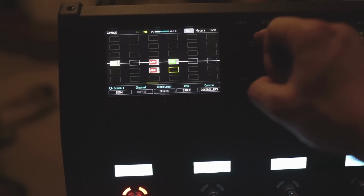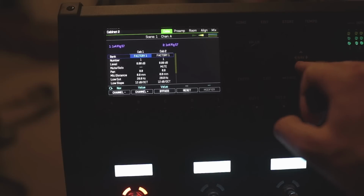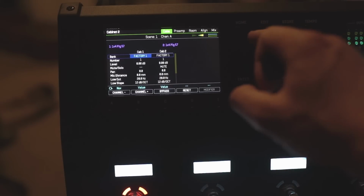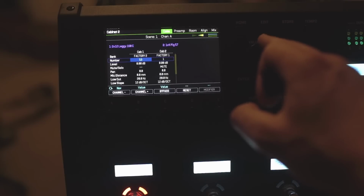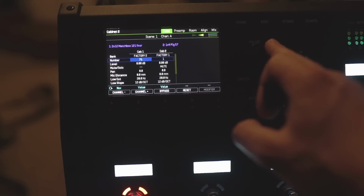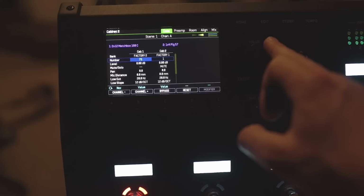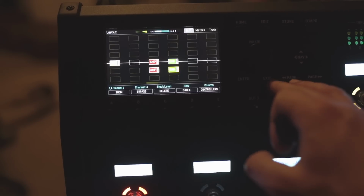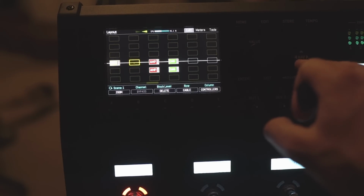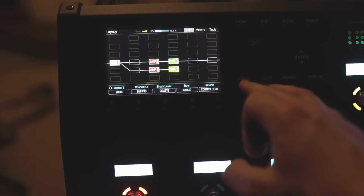And we'll go to here, add another cab, edit. And I'm going to go for something Vox E. Factory 2. Match this. 121. Let's go like a 160B. And keep everything else the same. Right, so then we're just going to enter down here. And then join back up.